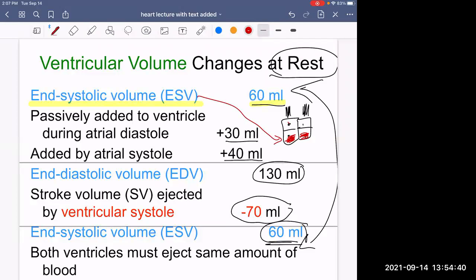Then we're going to add about 30 milliliters of blood, and it's just passive flow. Then the atria contract and we squeeze the rest of it in. That gives us this end diastolic volume of 130. Then the ventricles contract and they pump out 70. That's the stroke volume. That leaves us with that 60 again, and that takes us back.